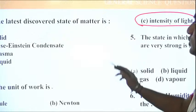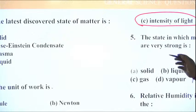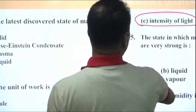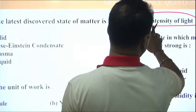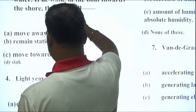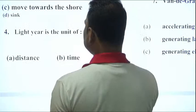So 1 2 3 4. Just guys have a look. Here you can also say the distance of light. Here, what is the intensity of light? The option you can also choose this one. Light year is the unit of distance.